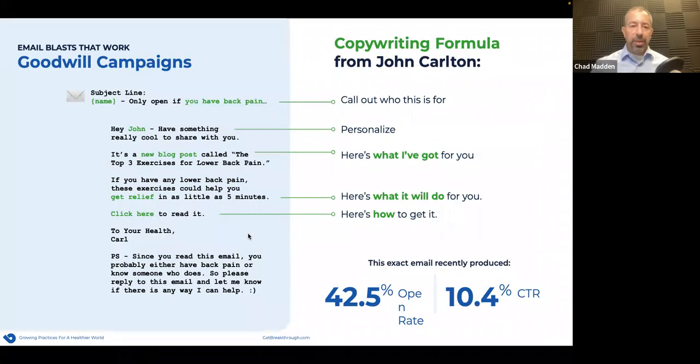So here's an example of a campaign that works. The big thing to take away here isn't the exact wording of the campaign. Again, you can see the open rate and the click-through rate, basically the action that is taken on this email in particular across our platform. But the big thing here, the most important thing to pay attention to, is the copywriting formula. Because once you have this, you can use it time and time again as you're constructing your emails.